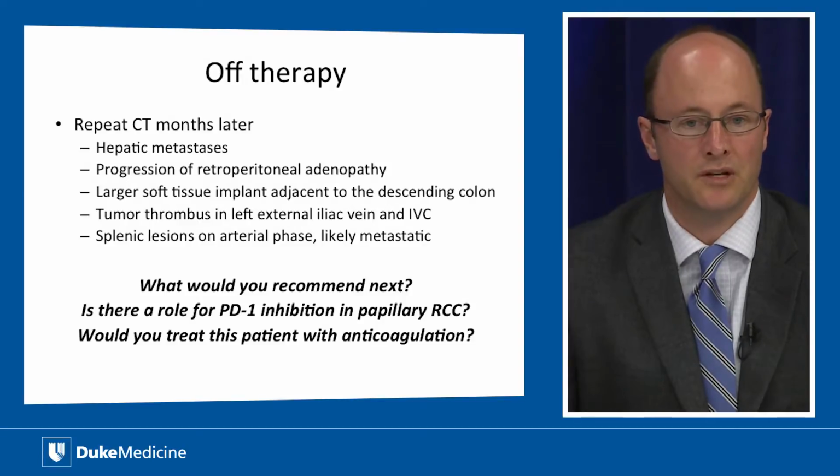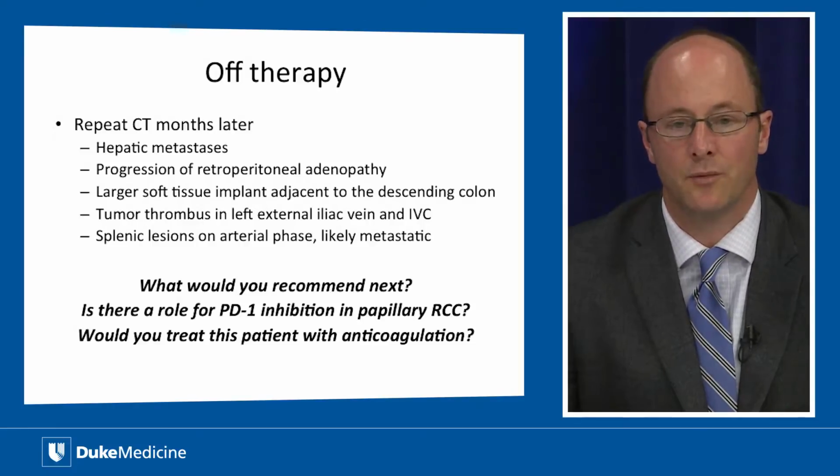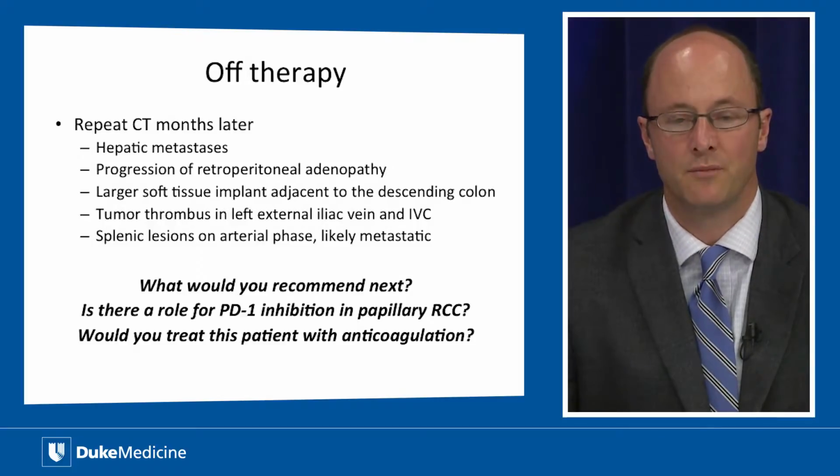We really have no data of PD-1 inhibition in papillary renal cell. We know that papillary tumors can express the PD-L1 ligand, but in the Checkmate study, actually, the expression of that ligand, at least in archival specimens, had no correlation with benefit. The label for nivolumab fortunately does encompass all renal cell carcinoma patients, so you can use this on label. But really it would be most appropriate for a patient who's failed a VEGF TKI. And while she's progressed, I still think there may be some benefit gleaned from another trial of a VEGF tyrosine kinase inhibitor. It wouldn't be wrong to use nivolumab, but we just don't have much clinical efficacy data, although there are trials investigating that question right now in papillary and other non-clear cell subtypes.